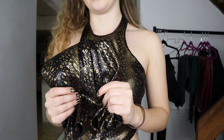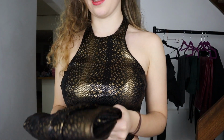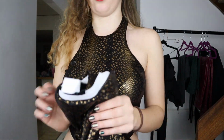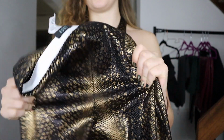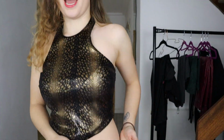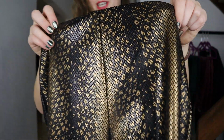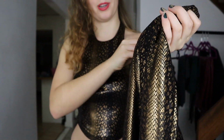Sadly, these leggings do not fit me. I cannot get them over my bum. They just don't have enough stretch in them, or not enough fabric. I don't know which one it is, but if you look, they're not that stretchy, and they didn't come up anywhere near my waist. I just couldn't move in them, so I'm really sad about that because I love it so much. Like, look how cool that fabric is.